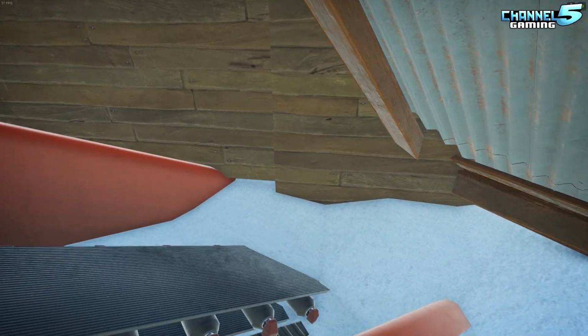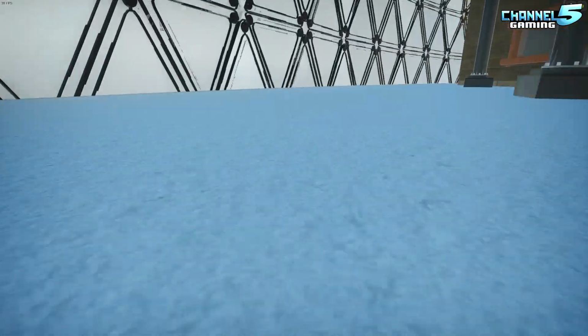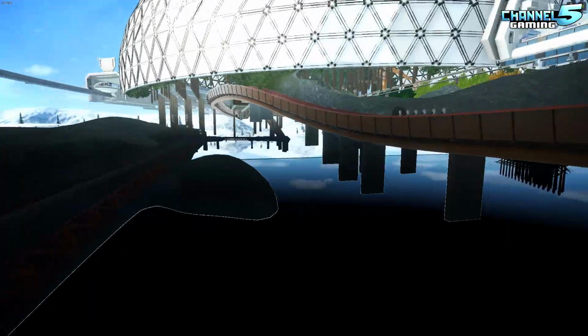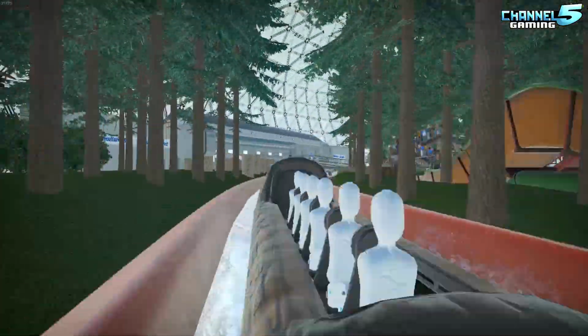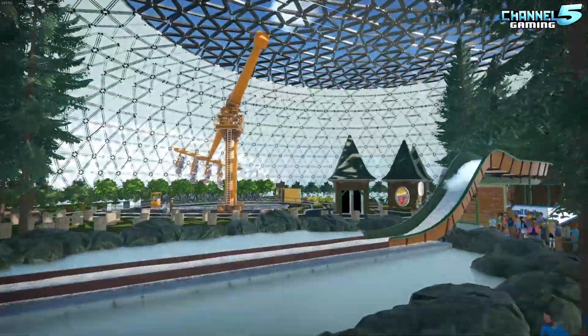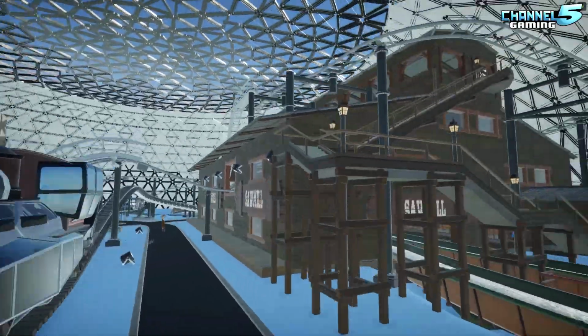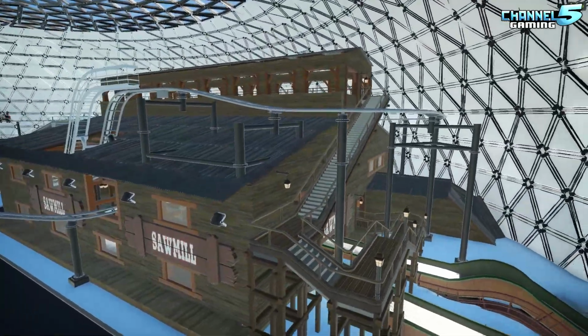Oh, look at that. It's for decoration. It's just a decoration thing. There it is. Or is it? Is there another station here? It's so confusing. Yeah, it is a decoration thing. Well, that's interesting. All right, where are we going now? Industrial Dome. Industry. Everything's made out of wood.